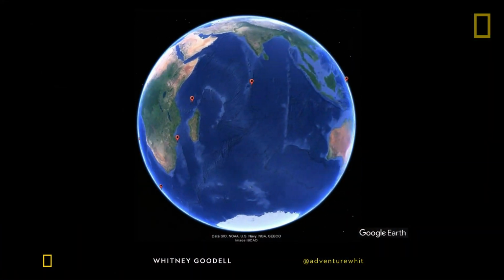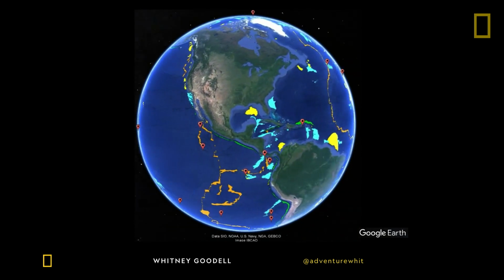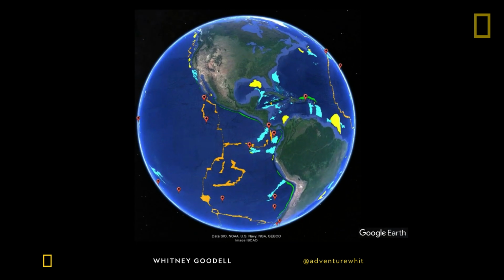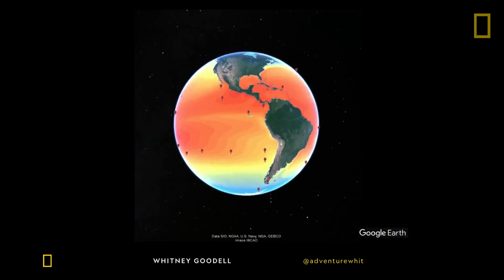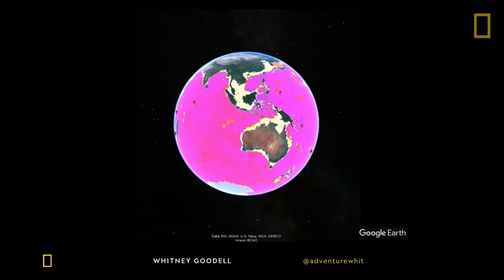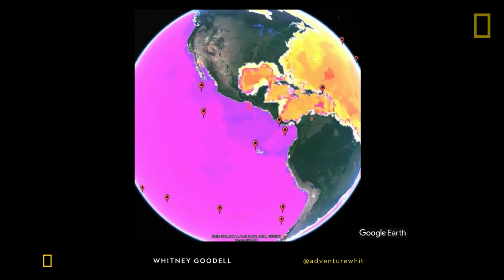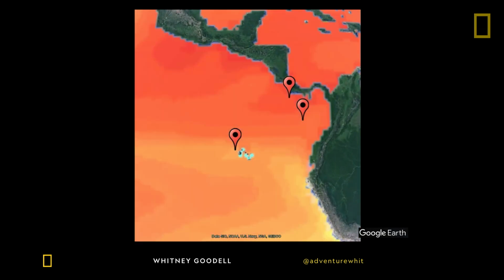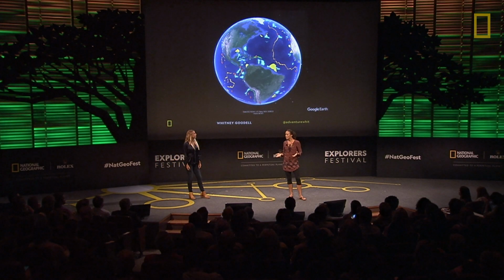And so we start with our points, then we can look at spatial things like how far away is it from different habitats like trenches or plateaus? Is it near spreading ridges? What's the sea surface temperature? Does that matter? What's the ocean chemistry, phosphate concentrations, nitrate? So we can start looking at all of this information that already exists. We can layer it on and start really understanding the differences between each of these places that we have video footage. And by that, we can really start exploring the relationships between these things.